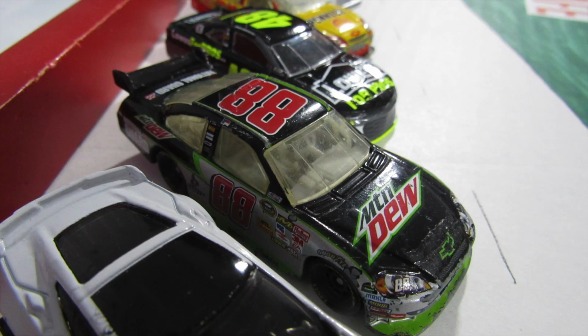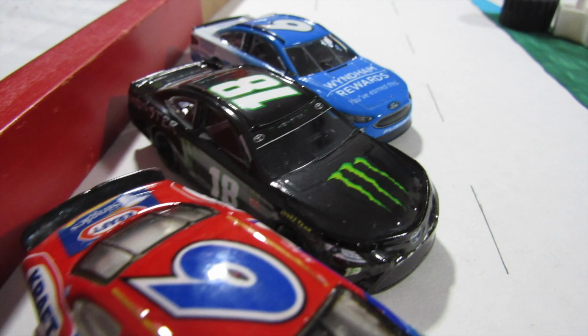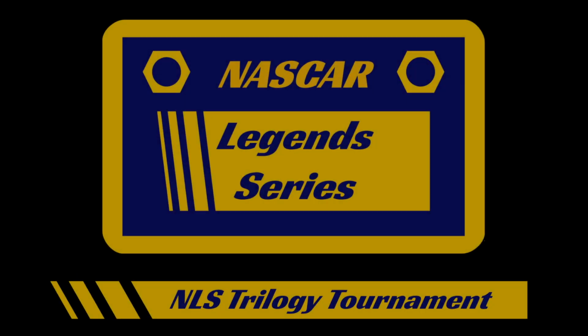Now here are some noticeable drivers to watch. Dale Earnhardt Jr. is starting on pole. That car has been fast. Jimmie Johnson is starting right behind him. He won on the Speedway layout, so look out for him. And then last but not least is Kyle Busch. The questions have been surrounding him. Can he redeem a terrible season number 3 from the NASCAR Legend Series?